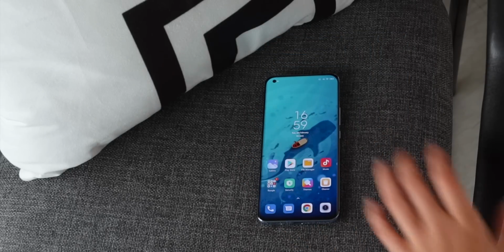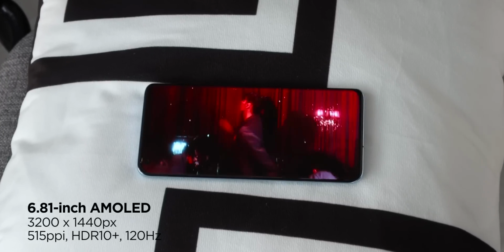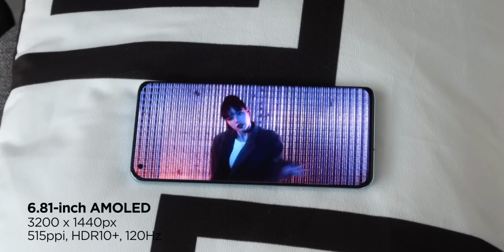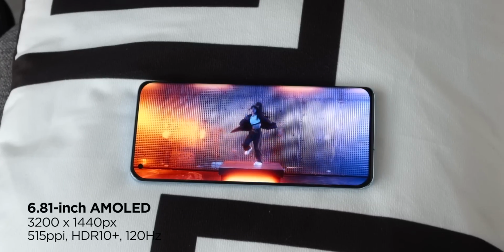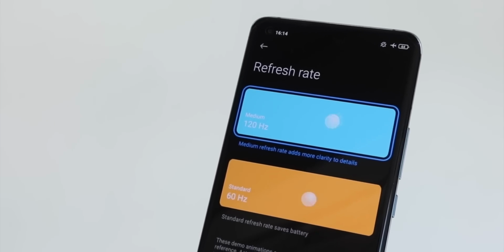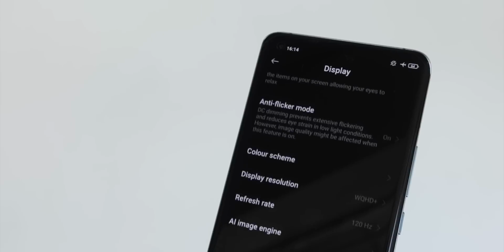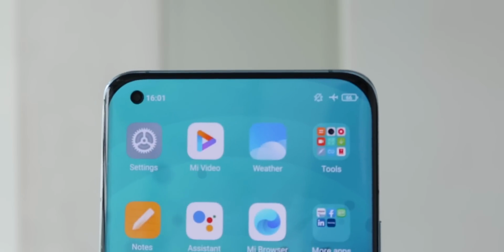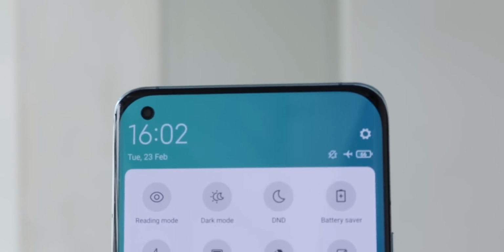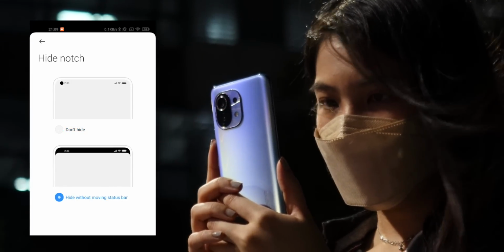Moving on to display, the Mi 11 sports a stunning 6.81-inch wide Quad HD Plus AMOLED screen with a resolution of 3200 by 1440 pixels and a pixel density of 515 pixels per inch. It has HDR10 Plus support and of course that smooth 120Hz refresh rate option. It is an adaptive sync display, so once you turn on 120Hz, it will automatically adjust the refresh rate depending on current demand so you can save more battery. Although it has a curved display, we didn't experience a lot of accidental touches from the sides. And that's good. If for some reason the notch still bothers you, well, Xiaomi still gives you the option to hide it in the settings.